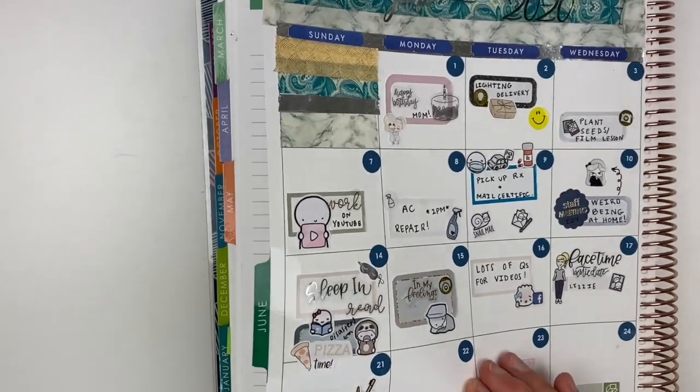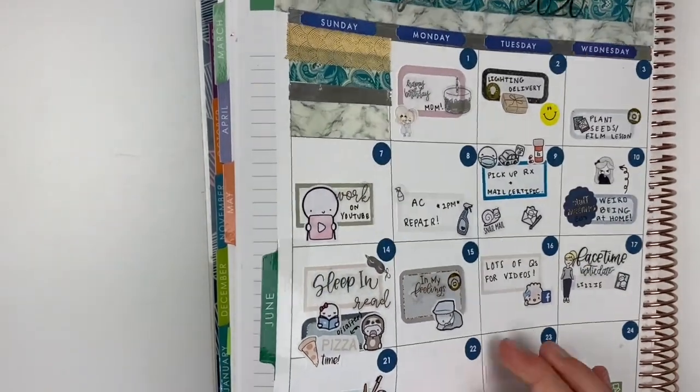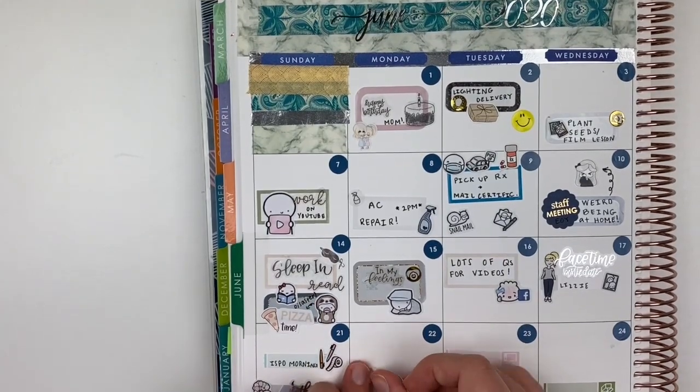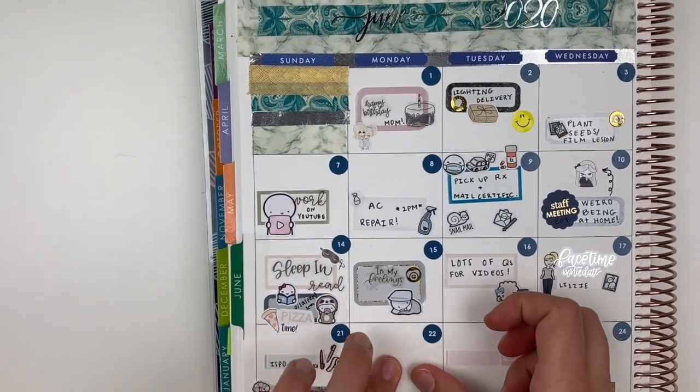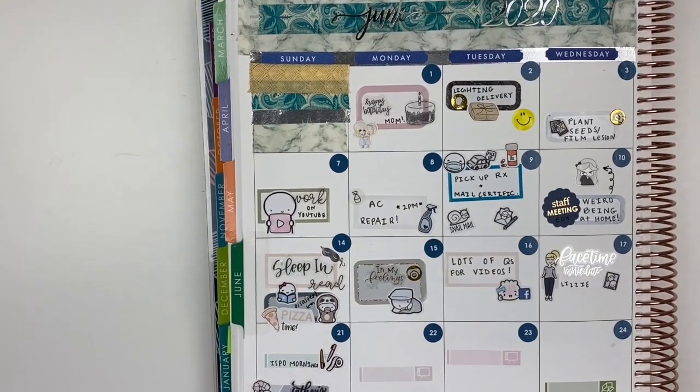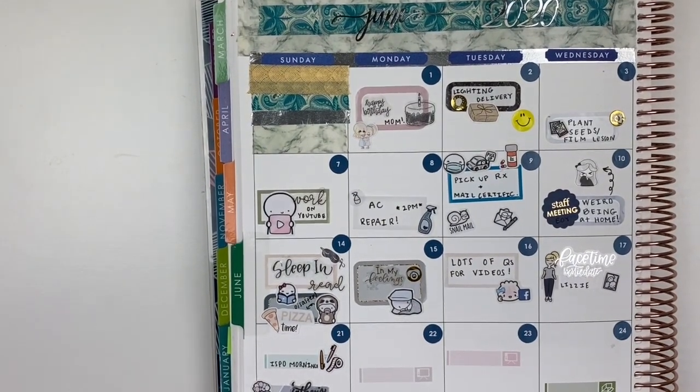Sorry, readjusting my camera a little bit and the position of the sticker so you can all see it a little easier. These little things are also leftovers from that same Shop Jessica Hart's kit that the rest of the labels came from.